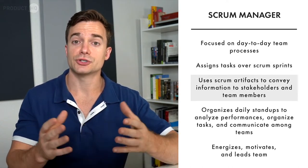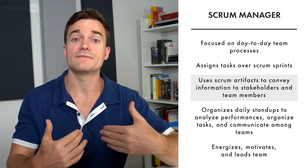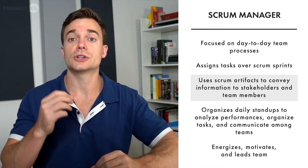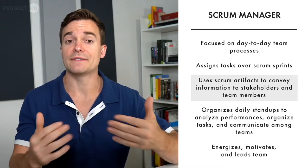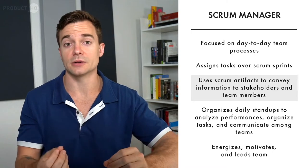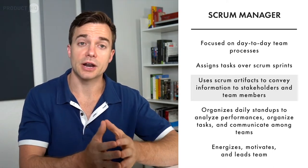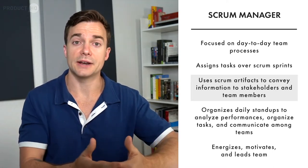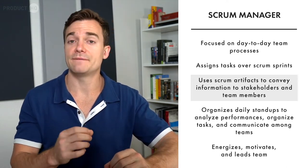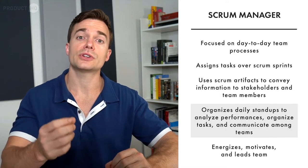And Scrum Managers use tools called Scrum artifacts to convey information to stakeholders and team members. The Scrum artifacts include burn down charts, which are graphics that chart the team's progress as they complete tasks among the product backlog. Another Scrum artifact is the product increment, which lists all the backlog items that have been completed during a given sprint.